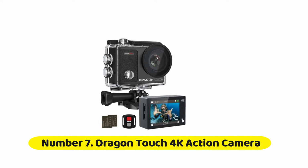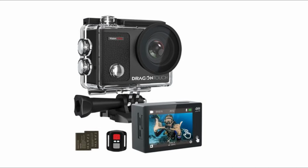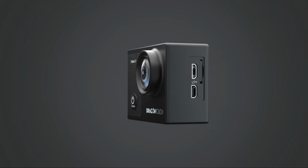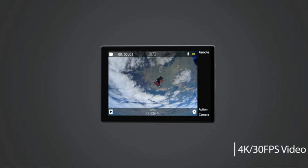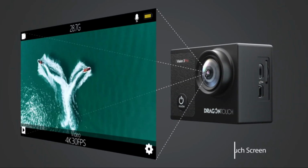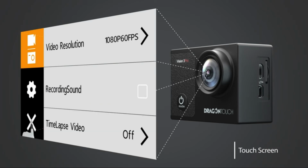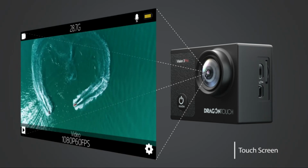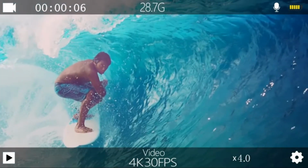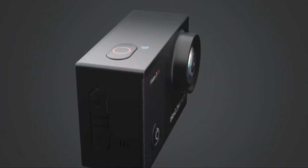Number 7. Dragon Touch 4K Action Camera. It comes with two rechargeable 1050mAh batteries, and each battery can record up to 90 minutes. With 4K Ultra HD, 4x zoom, 16MP photo resolution, and a 170-degree wide-angle lens, the Vision 3 captures crystal-clear photos and videos, and makes sure you won't miss a moment on your next adventure. The Vision 3's convenient wireless wrist control allows remote-controlled recording, ranging up to 33 feet, for easy access in tricky situations.